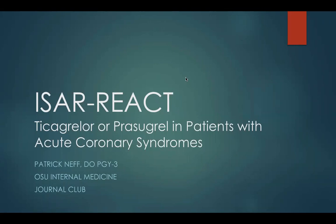So as far as dual antiplatelet therapy in combination with aspirin, previously Plavix was kind of the mainstay, aspirin and Plavix for 12 months. But as newer therapies have come out in the P2Y12 class, they have started to expand their investigations into using these in place of Plavix. But there had never been a head-to-head study. They had tried to do it, but they couldn't meet their enrollment numbers, and so it was aborted. And so there's no real good head-to-head data, but that is what the ISAR-REACT 5 is going to look at.